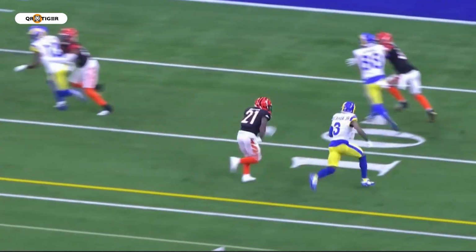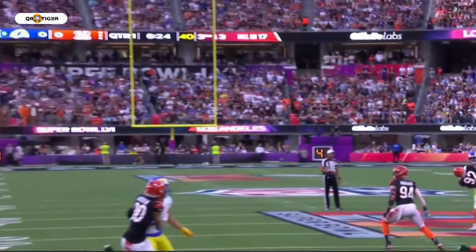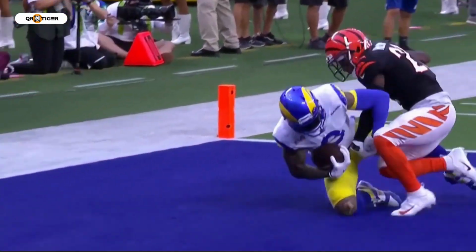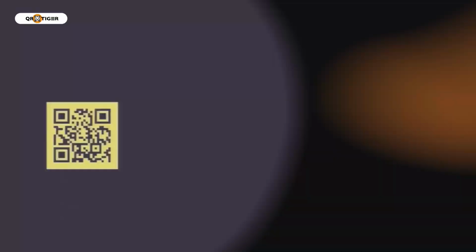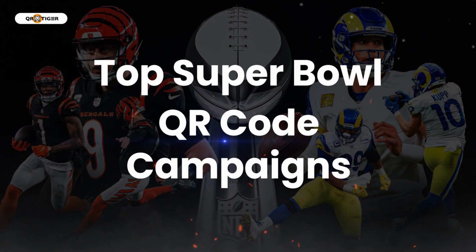Aside from the famous halftime show that features high-profile pop stars, brands have presented remarkable and engaging campaigns leading to the big day. From short amusing ads to special event promos, brands have been using QR codes for their Super Bowl marketing campaigns. We've listed them down for you, so stay tuned. Here's our top Super Bowl QR code campaigns.